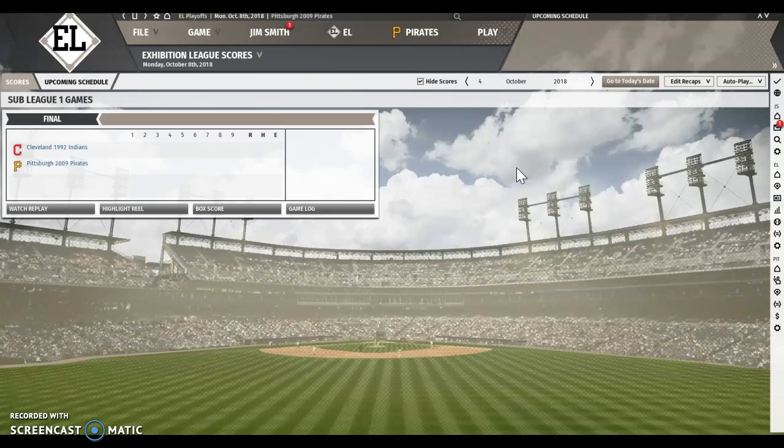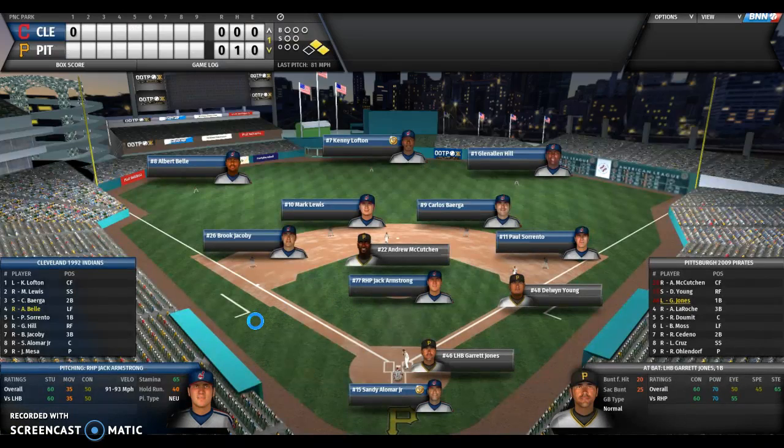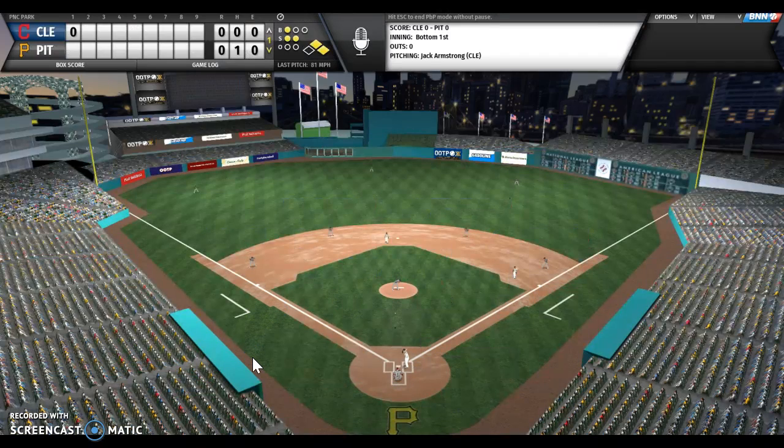Of course, the series now moves out to Pittsburgh, to PNC Park, for Game number 3. The series tied at 1. And we move to the bottom of the first. Garrett Jones slams one. That drops in.